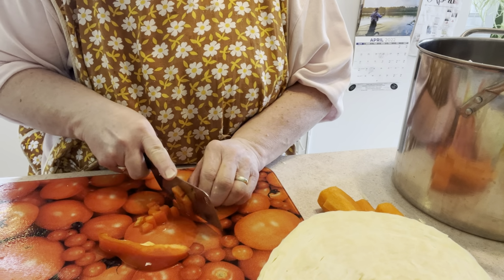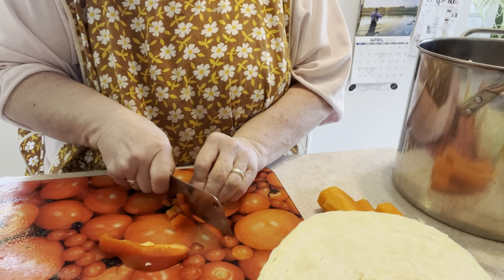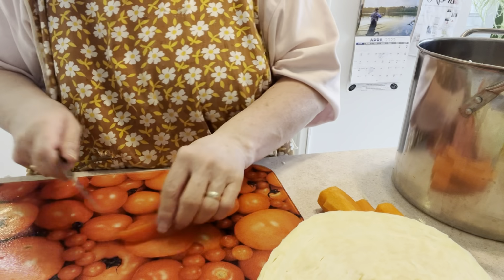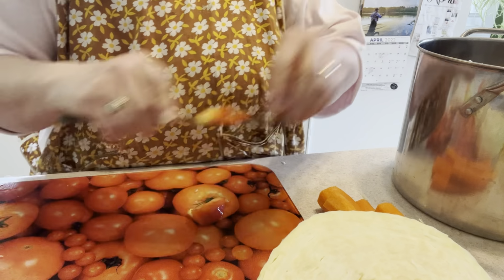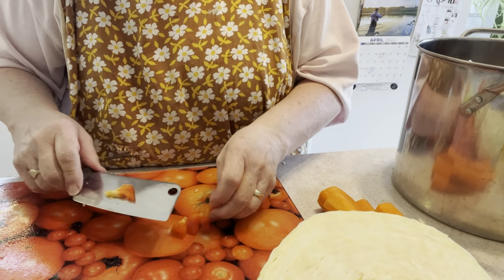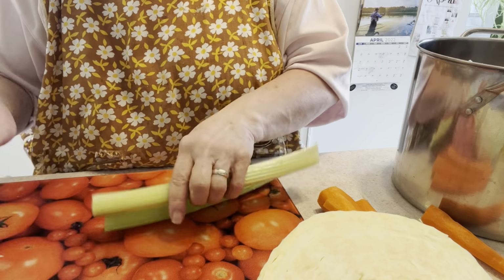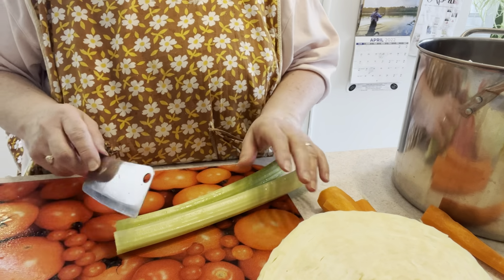So we're sort of going backwards instead of forwards as far as spring is concerned. But it's not uncommon for us to have snow in April, and it's not uncommon for us to have snowstorms in April. But this is a lot. I mean, even for us, 60 centimeters is a lot of snow. I look at it as it's moisture, which we desperately need, but I don't know. Still a lot. So I'm going to continue chopping all these vegetables up, and then we'll put the soup together.